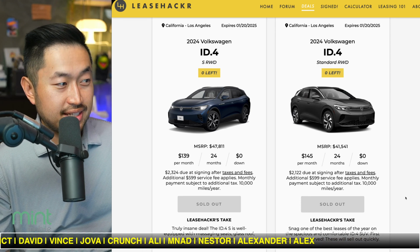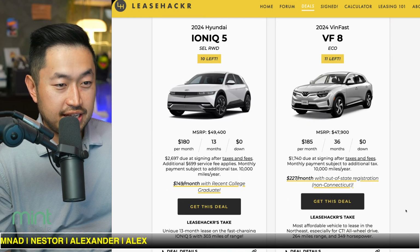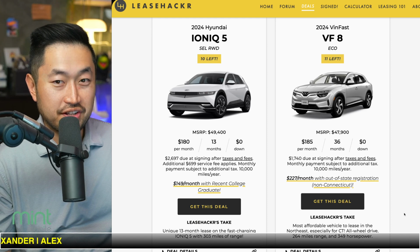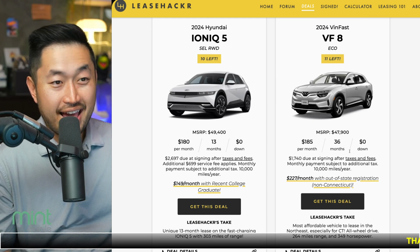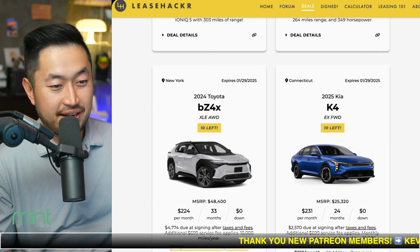But crazy to see some sort of deals like this across the board. Electric vehicles continue to have crazy deals, like the Hyundai Ioniq 5 on this screen right here, $180 a month. And of course, VinFast, which I don't know if I would drive a VinFast, but $185 a month.